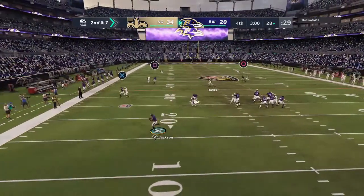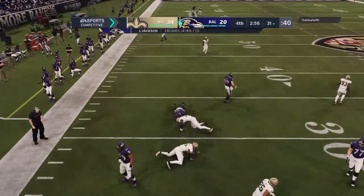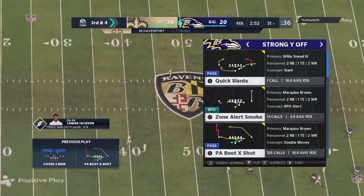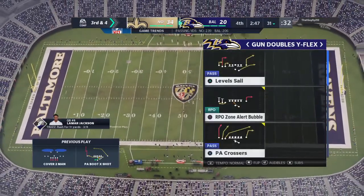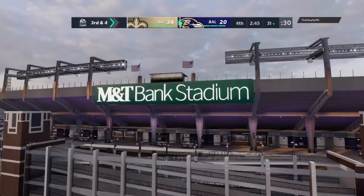2nd and 7. Being chased out left. A pickup of about 3 yards as he's taken down at the 31. Stopped by Marcus. How about a tip of the cap to the defense? They're working against a very mobile quarterback, but all day long they've kept him under wraps. And on that play, they held him to a short gain.